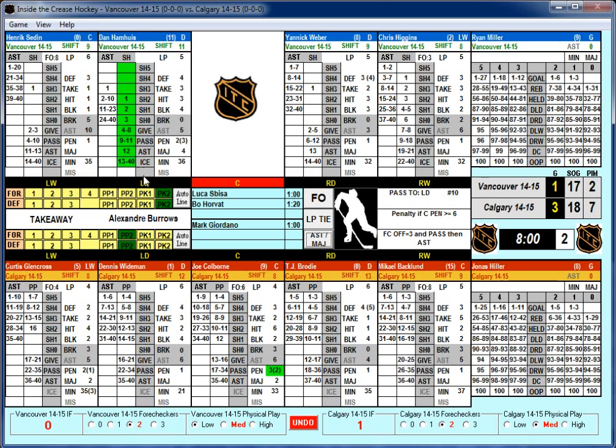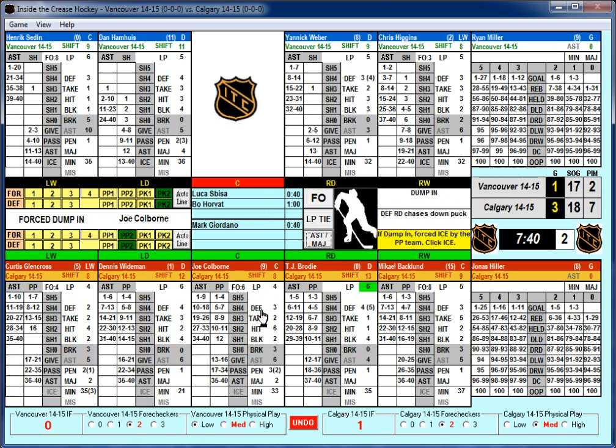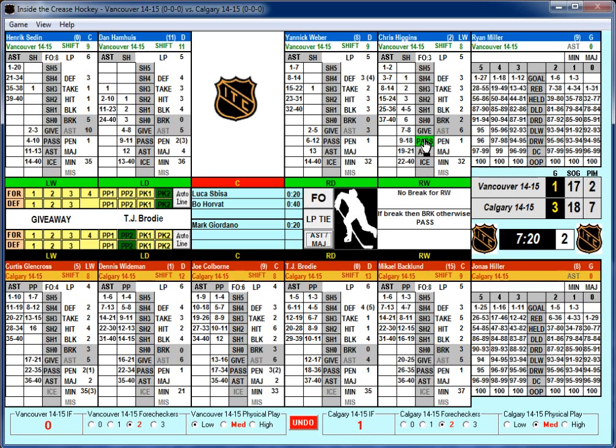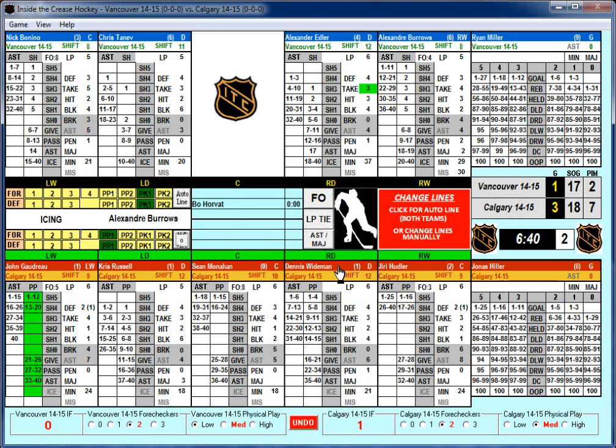All right, so penalty, no penalty. Pass to left defense, number 10. 10 is a pass. Force dump in, no. Center 24. There is no center 24, so it's taken away. Right defense chases down the puck. Interception. Nope, it's going to be a 16, which is a giveaway. And we're going to auto line again. Pass to right wing, 28, yep, so they ice it down. And the penalty's over.